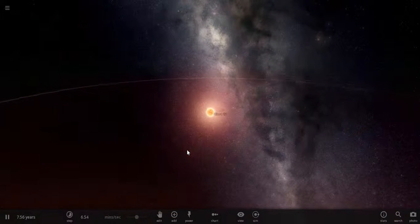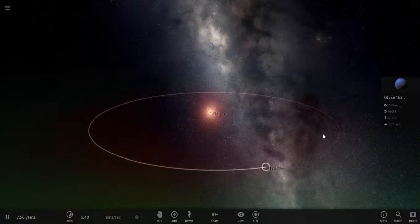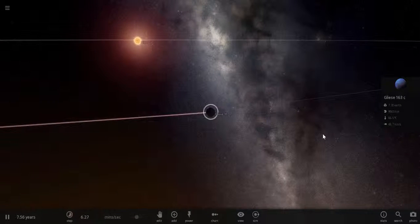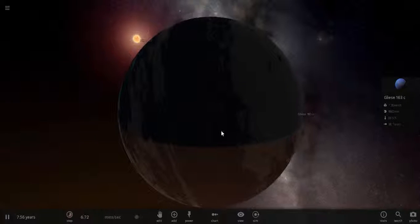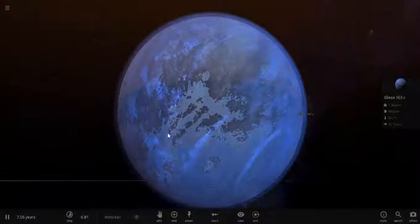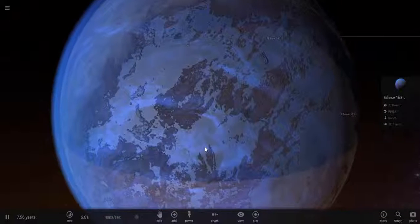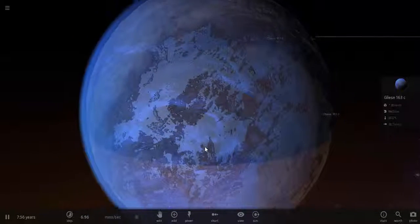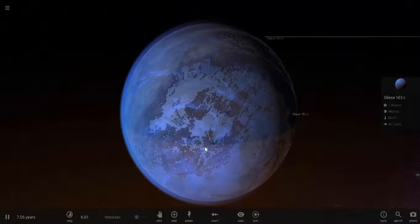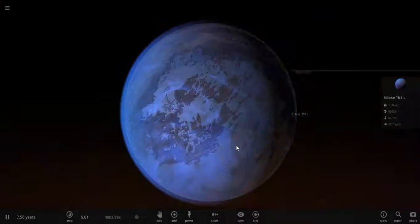Okay, let's go back. Now the next planet in the system, Gliese 163c, is a very exciting planet indeed. It was discovered along with the b planet using the HARPS instrument. And this is cool enough to actually have liquid water on its surface. So if it does, then, well, it will. It's got a temperature of 86.5 degrees C, which is actually really, really good. But the ideal for life is between 0 and 100 degrees C, and that's obviously right here.